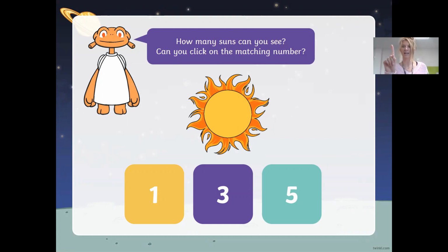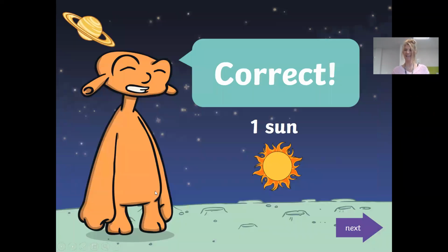Can we see one? Can we see three suns, or five suns? What do you think? Point on your number board at home. Can you see one, three, or five? Let's have a look. Oh, I can see just one. Yay, did you get it right? There was one sun. Let's see what's next.